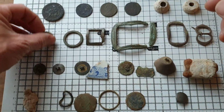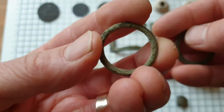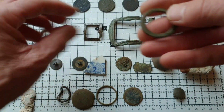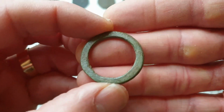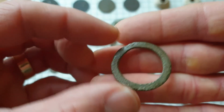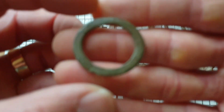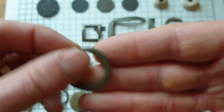That's that. A couple of harness rings. That one's quite crusty. Nothing fantastic, that one. This one, I believe it's medieval. I've had a look on the PAS website and it does match with a lot of the medieval ones, especially with the fire markings on as well. So it's got some good age to it, that.